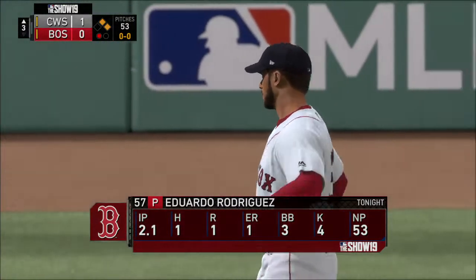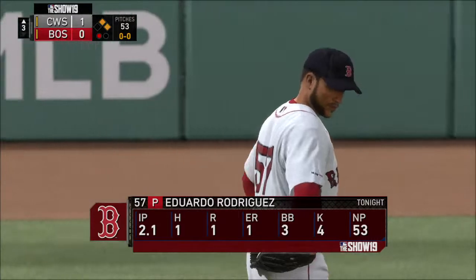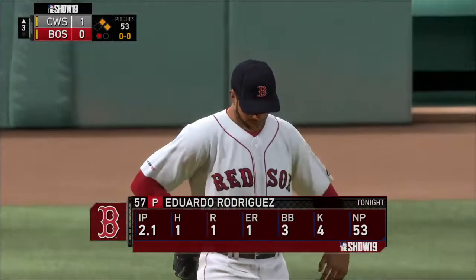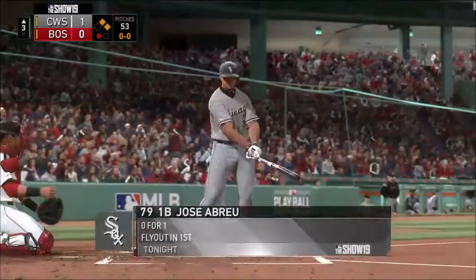Well, he's really laboring in the early going here. That's his third walk of the game already. We'll see if he can get it together, or if this is just one of those days where he's going to have to grind his way through this start.